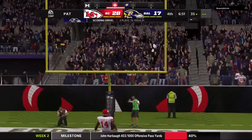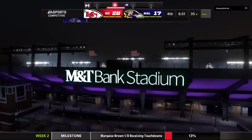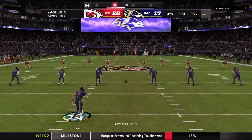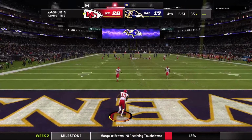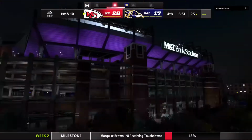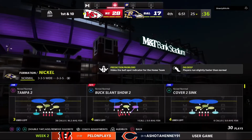Tucker with the extra point, and that'll make this now an 11-point deficit. Tucker now to kick it away following the touchdown. And that one will bounce out of the back of the end zone, so we will start here at the 25.